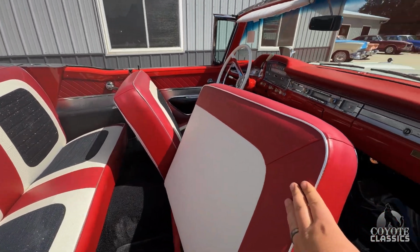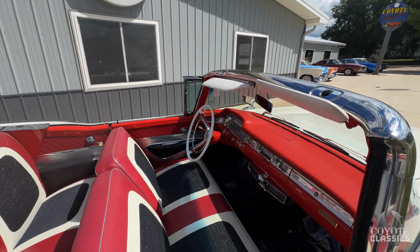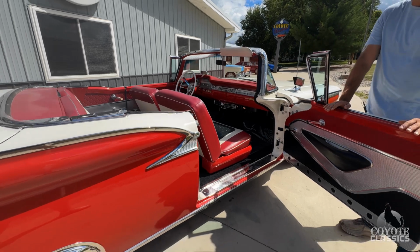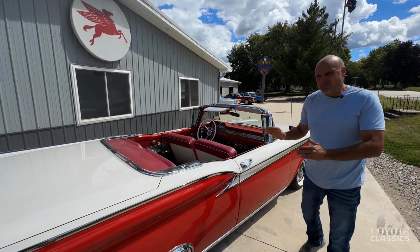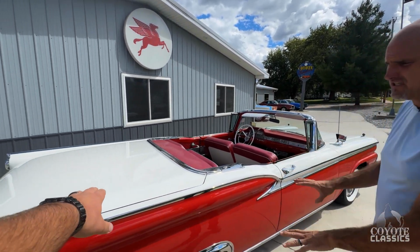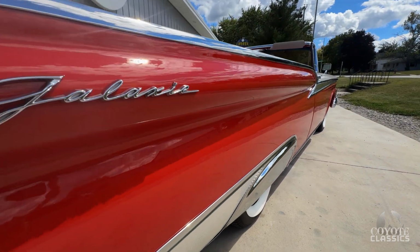All the chrome and stainless was redone, all the window felts, all that stuff. Glass, rubbers, looks nice. If you want one that's going to win the show, buy this one. There's a lot of retractables out there. There's a lot of nice ones, there's a lot of crappy ones, but this is one of the nicest ones. It even has the correct luggage in the box, which many don't have. Really straight up and down the sides.